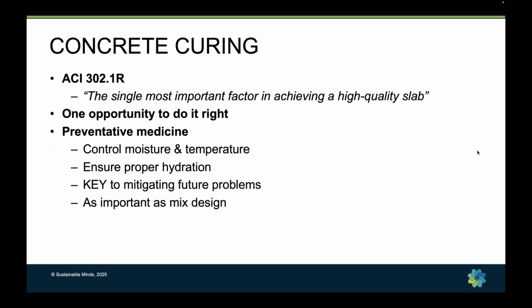So I'm going to sneak in a little bit of ACI and ASTM education in there. For concrete curing, something that is wildly overlooked in projects that may have 10,000 or 50,000 SKUs, concrete curing is one out of many. According to the ACI 302 manual, concrete curing is the single most important factor in achieving a high quality slab. You have one opportunity to do it right, and it really is preventative medicine for the concrete itself. You're controlling moisture and temperature, ensuring proper hydration, and it is the key to mitigating future problems.